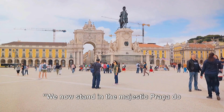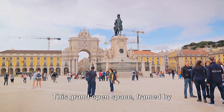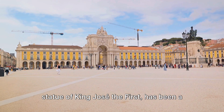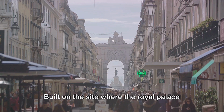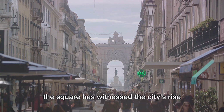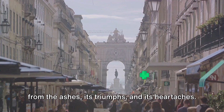We now stand in the majestic Praça do Comércio, one of Lisbon's largest squares. This grand open space, framed by lemon-tinged buildings and crowned by a statue of King José I, has been a pillar of Lisbon's urban landscape since the 18th century. Built on the site where the royal palace once stood before it was decimated by the Great Earthquake of 1755, the square has witnessed the city's rise from the ashes, its triumphs, and its heartaches.